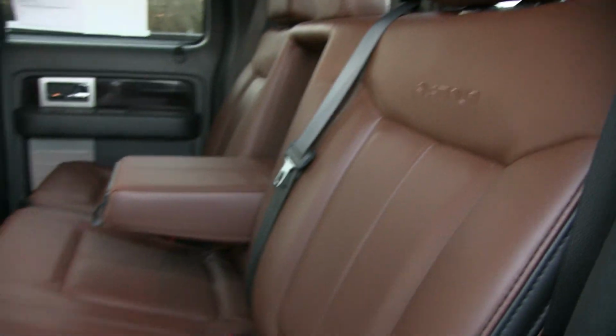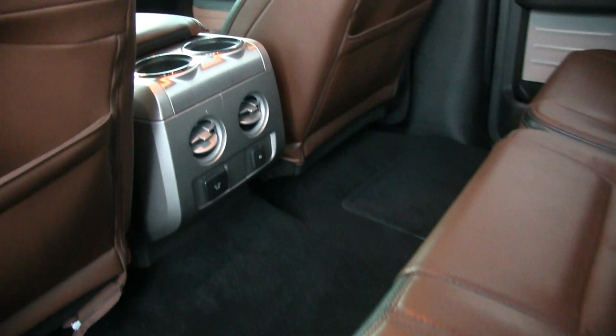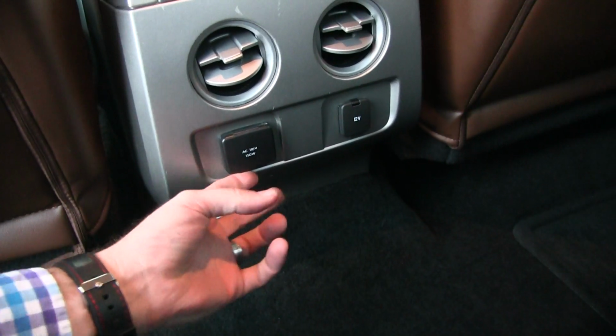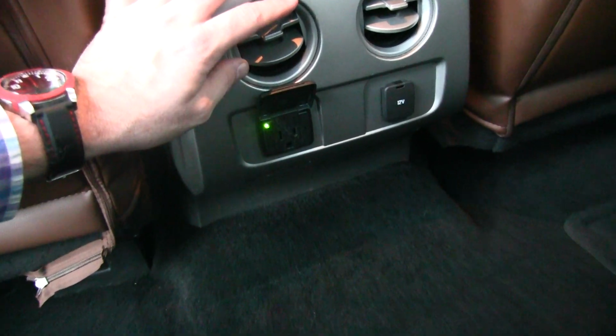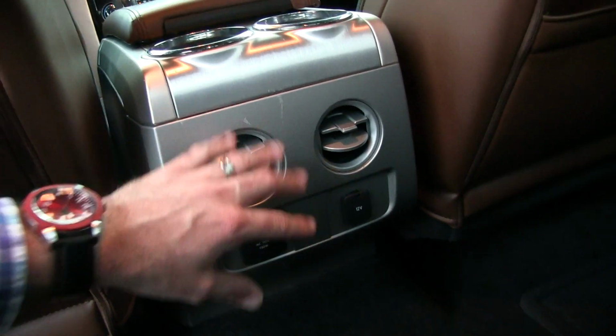Back seats are in great shape as well. As you can see right now in the video, floors are clean. You got rear air in the back. You got a 150 watt, 110 volt outlet in the back right there for you as well. And a traditional 12 volt power outlet, rear air. Man, I mean, just overall a beautiful truck.